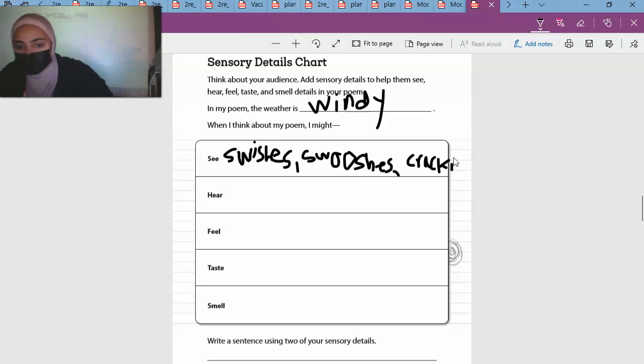Let's see, what else? What do we hear? Okay, yes, it is loud, but I guess, yeah, swooshes. You don't see it swishes? Yes, you can. You can see things swish and swoosh. You can see the leaves swish and swoosh in the air.